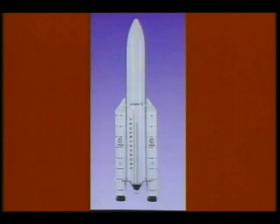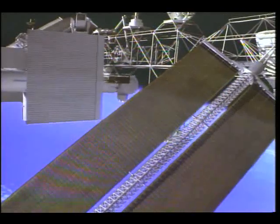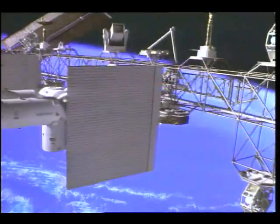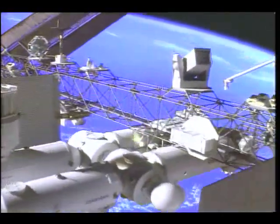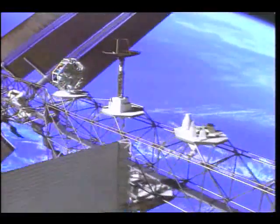Scheduled for 1993 is the Ariane 5 payload fairing separation test for the European Space Agency, and for 1994 and 95, the Space Station Freedom Electric Power Generation System test for the NASA Lewis Research Center, and the Space Station Freedom Laboratory Module Radiator test for the Johnson Space Center.